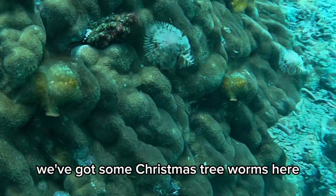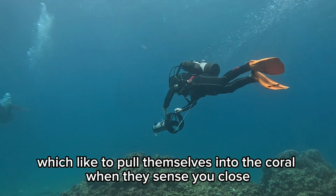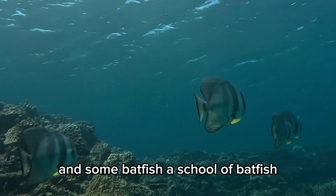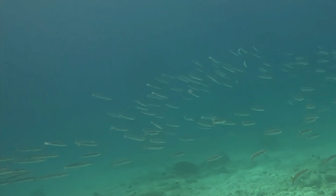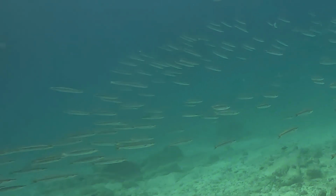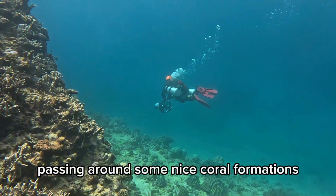We've got some Christmas tree worms here, which like to pull themselves into the coral when they sense you close. And some batfish, a school of batfish. And some other schools of fish as we get closer to the beach, getting shallower, passing around some nice coral formations.